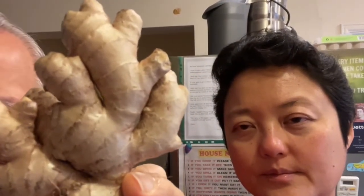All right? Also, can I just add, now if you look at this, this is a really healthy ginger. Can you see how clean it is? Very healthy ginger. So that's the one you need to have on a regular basis. Now I'm going to show you an older ginger from our kitchen here.